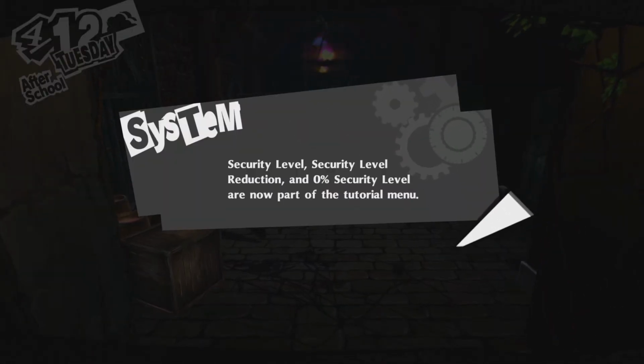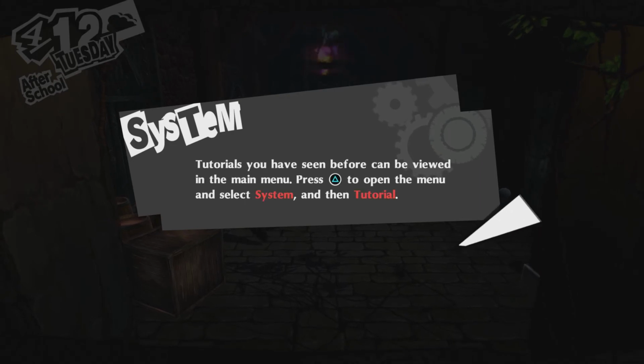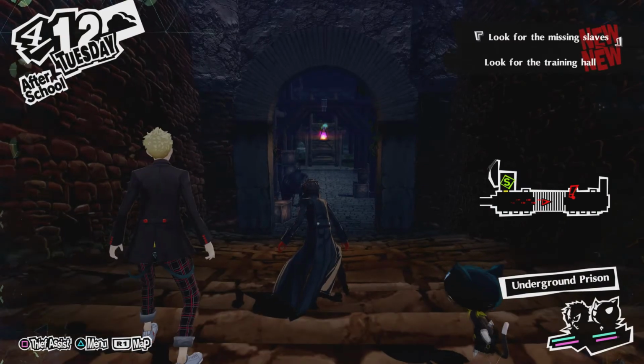Security level reduction and 0% security level are part of the tutorial menu. Tutorials you have seen before can be viewed in the main menu by pressing triangle to open the menu and selecting system and then tutorial.